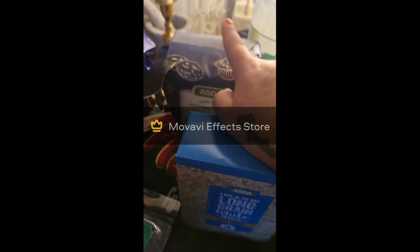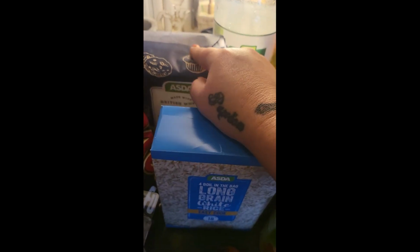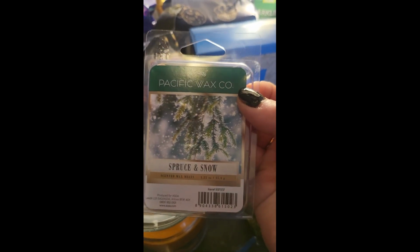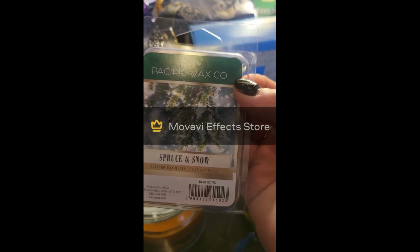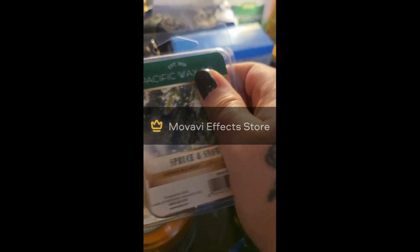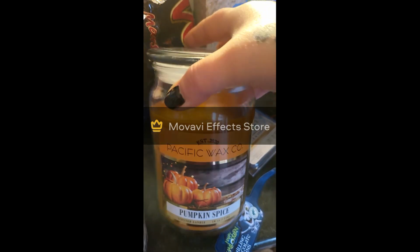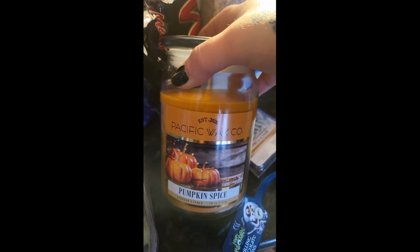I picked up some self-raising flour because I like to bake. I like to make pancakes, so I'm just using that for my pancakes as well. I picked up and saved the spruce and snow box mat for Christmas. That was £1, and £3.50 this pumpkin spice candle.